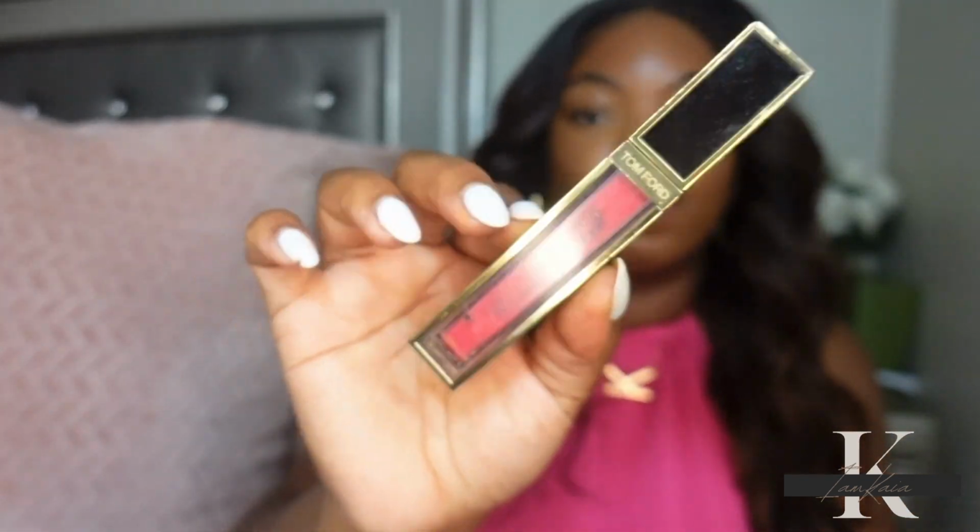Glosses are quite expensive, but they are worth it. I know here and there they go on sale, but for some reason when these are on sale, every single shade will not be on sale. It'll maybe be like 1 or 2. So if you see these on sale and it's a shade that you feel like will work for you, I would say pick it up. You can't go wrong with these. I love this lip gloss.